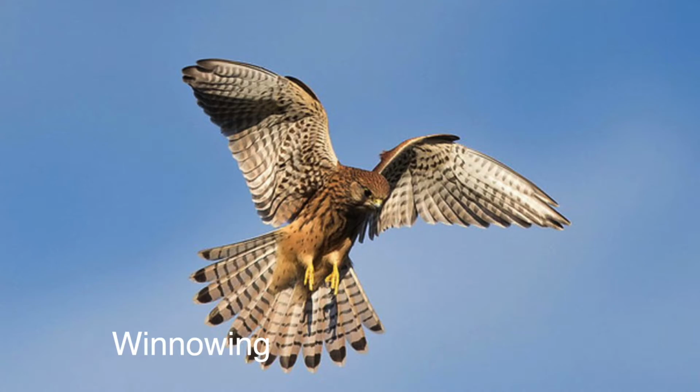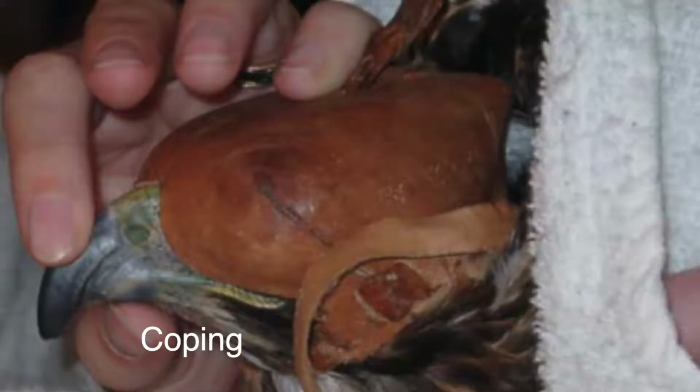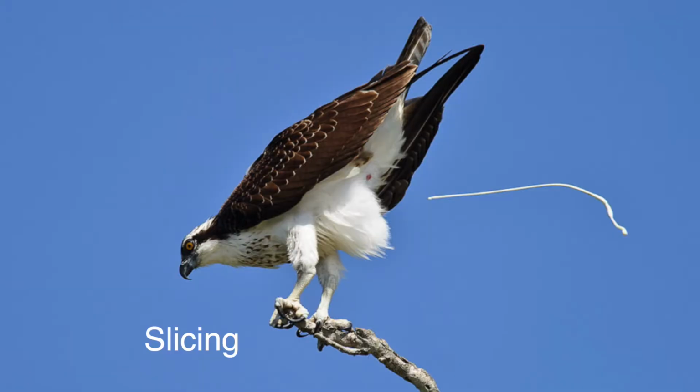Winnowing is preparing for flight, having a little stretch of those wings. Mantle is using the wings to hide the food underneath them to stop other birds of prey from stealing it. And that's where we get the term mantelpiece from, because it goes around the fireplace. We have coping, which is to trim the beak down and file it down when it needs doing. And slicing, which is the way that hawks projectile poo out at the back there, which can make the back of an aviary very, very messy very, very quickly.